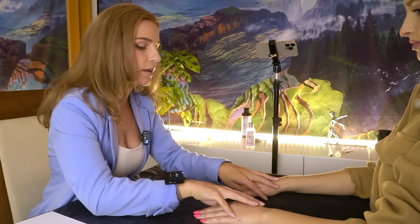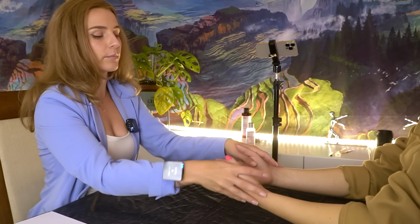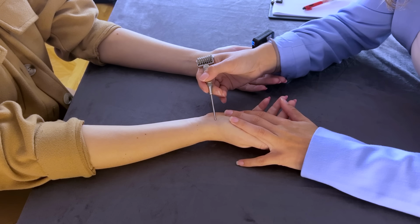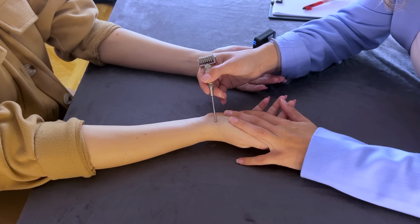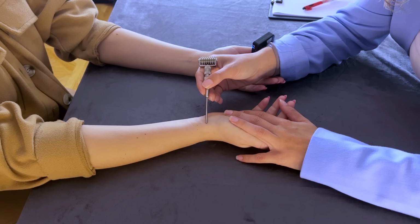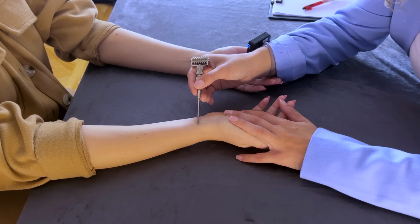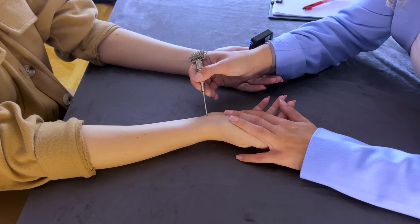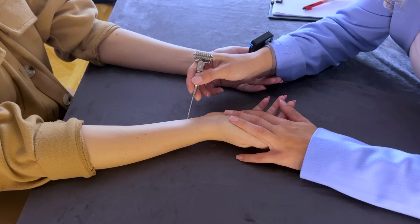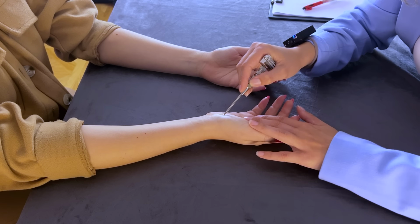So, I can give you just a little massage. We will also try some pressure points that should release the pain and help you with the healing. So, we'll just be pressing here, so there, around the tendons. Okay, perfect. So around the thumb.